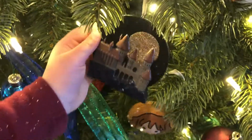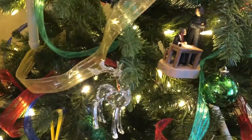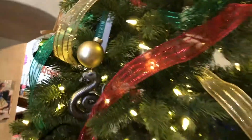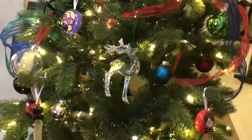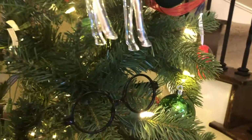Here's Hogwarts. Lumos Maxima. The book wound in a train and mischief managed. Yeah. There's floating candles. And there's Harry glasses. The glasses are Harry? Well, Harry Potter glasses. I love it. And the golden snitch, da da da da.